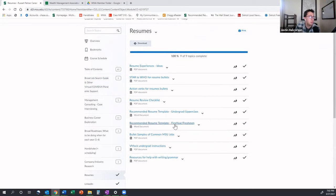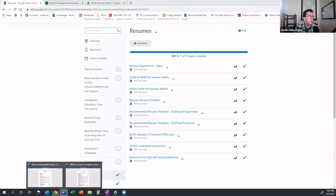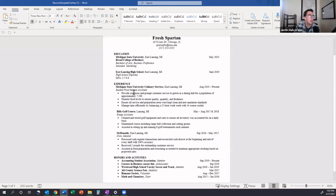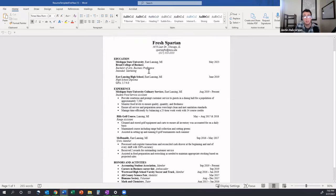So the first one is the first year template for freshmen, people who are just coming out of high school. So I've got that one pulled up here. And I'm just going to walk through this one at a high level because it's not too much different than the one you guys are going to see after your freshman year. Big difference between the first year resume template and anything beyond is high school experience. That's what you need to remember.